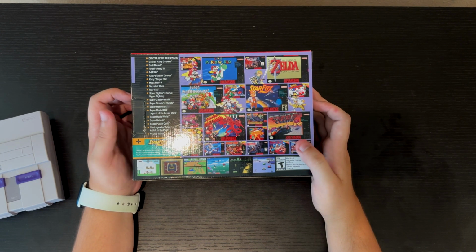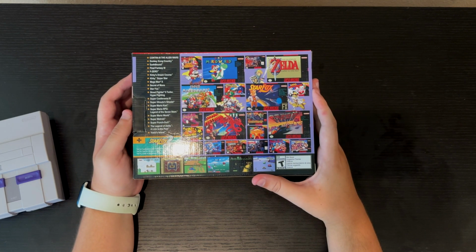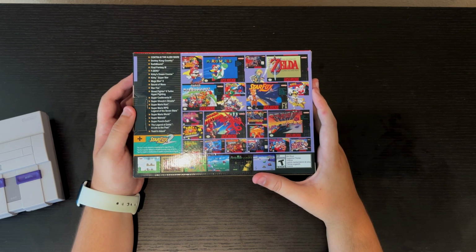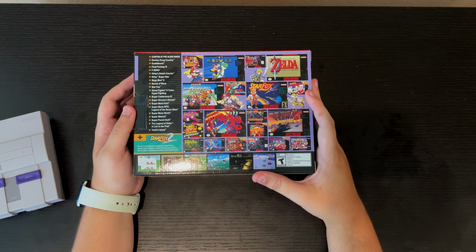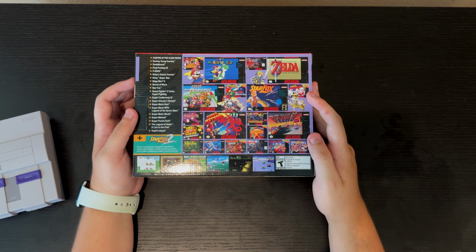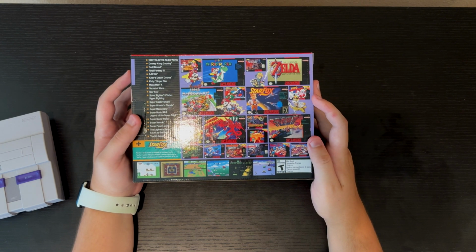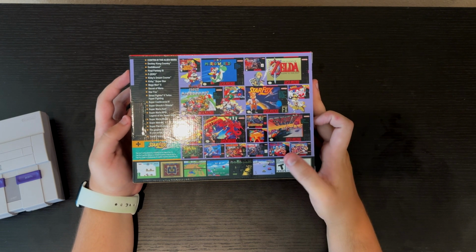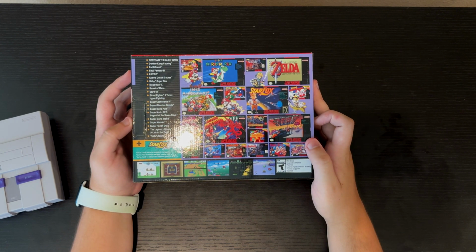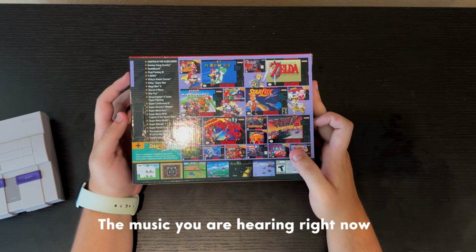Secrets of Mana. I'm not an RPG fan, but I know that's a big game for a lot of people. It just got re-released on the Switch. Star Fox, of course, classic NES game. Street Fighter 2 Turbo Hyper Fighting. I don't know what the difference in the Street Fighter 2 versions are, but Street Fighter 2 is a classic game. Good thing to have. Super Castlevania 4. Really good game. I really like Super Castlevania 4, especially the music. I probably used it in this video. Super Ghouls and Ghosts.